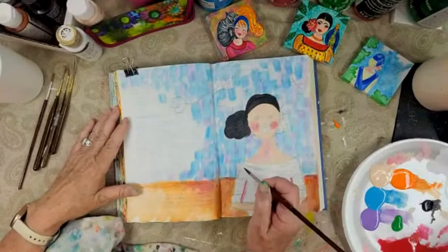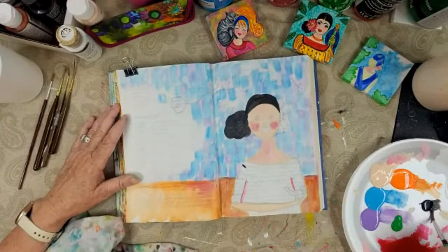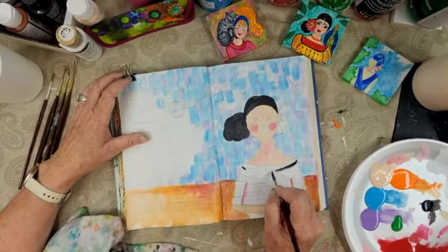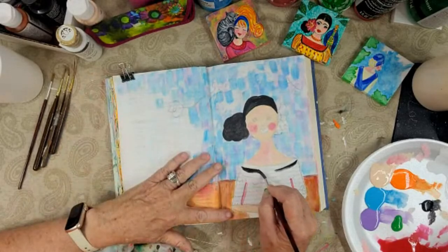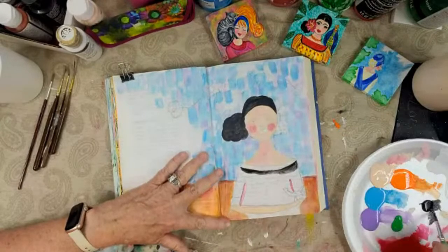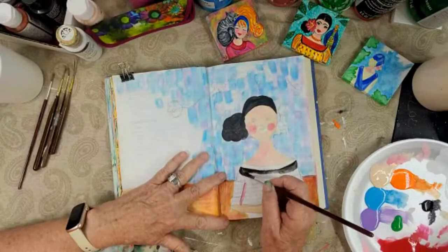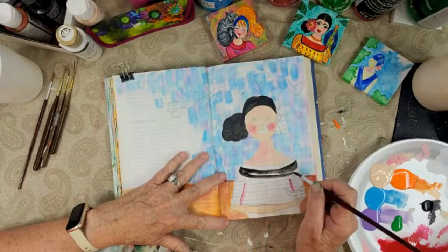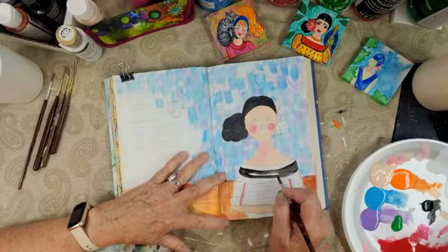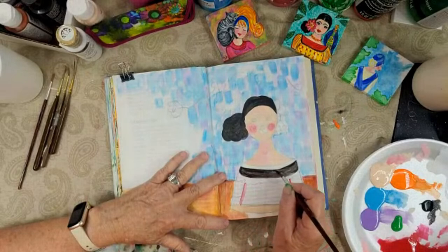I think I'm going to do this lady. She was a snazzy dresser too. So I'm gonna do her dress in black because I got that orange down there at the bottom. And I'll probably put in some lace. Her father was a photographer, and I think that's what inspired her so much was self-portraits and how to pose for them.